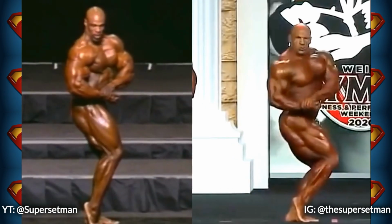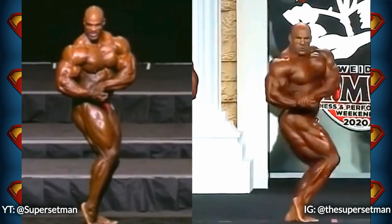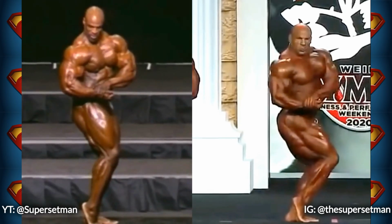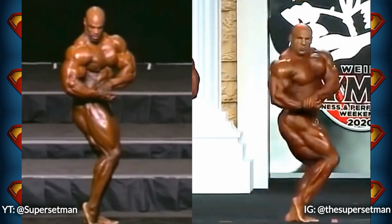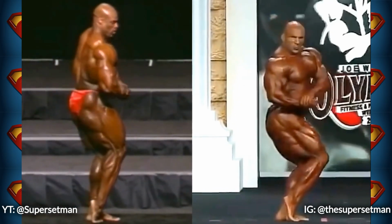Upper body though, Ronnie Coleman looks so much rounder and fuller throughout his shoulders, arms and chest. He also looks drier than Big Ramy. So aside from the side leg, where I would give the nod to Big Ramy, Ronnie Coleman simply dominates Big Ramy in this pose, so he gets another point.